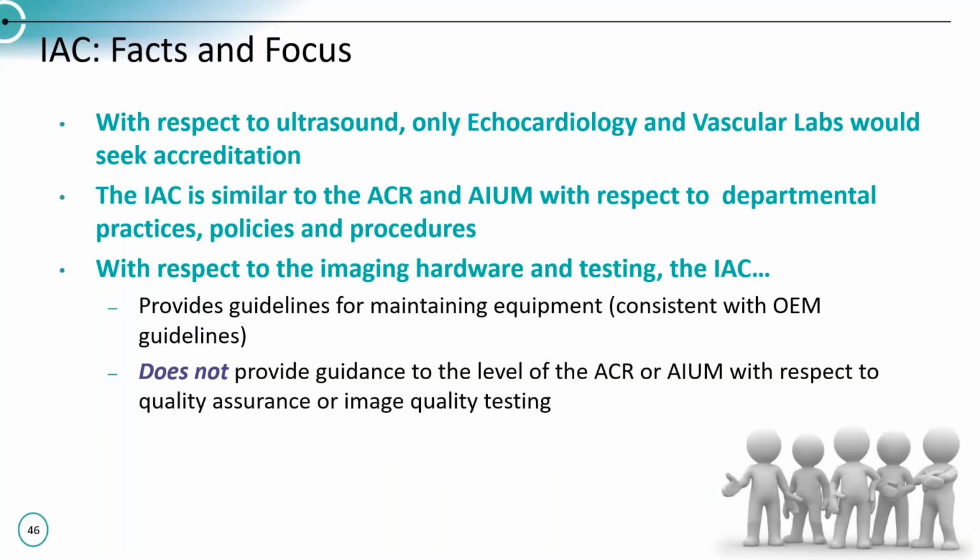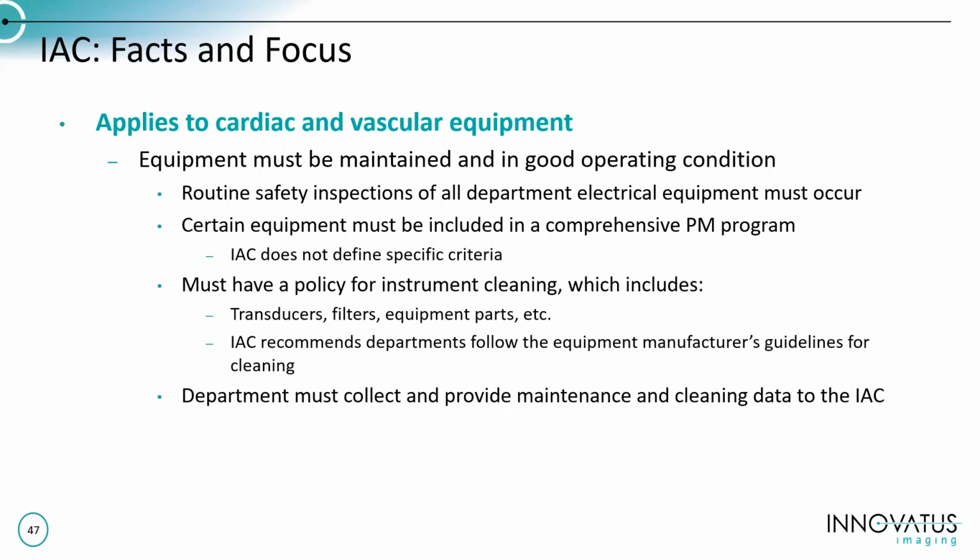They're pretty lenient. They don't have a lot of guidelines. They don't have guidance to the level of quality assurance and image quality testing. They're pretty nebulous. They state you should do routine safety inspections. They say certain equipment must be included in the comprehensive PM program, but it doesn't define the specific criteria. So you need to do a PM. Well, how often? Well, it doesn't really state it. But you must have a policy for instrument cleaning.